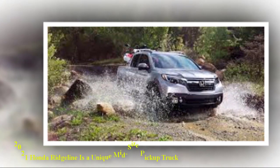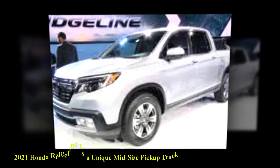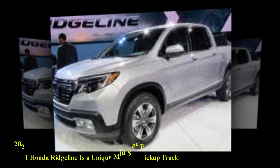Well, you will find better options than the 2021 Honda Ridgeline, since it will start at $30,000. The truck is not coming to dealerships in the next year or so.